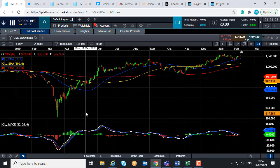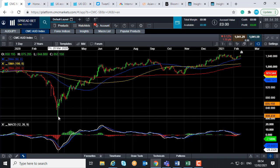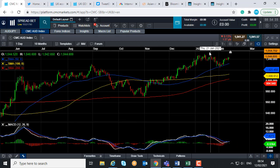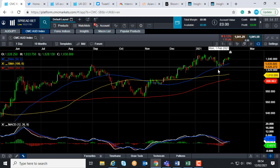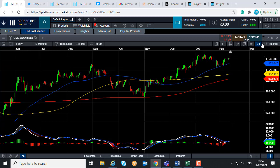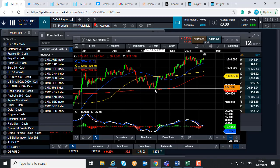Similar situation. It's been in a strong upward trend in the last few months. In fact, we recently pulled back from the recent highs and it's nicely being supported by its 50-day moving average. So we can see Aussie yen is moving higher and the CMC AUD index is also moving higher. So the fact that the Australian dollar is gaining ground across the board makes it more likely that the Aussie yen is going to increase. If there's a deviation in those, then you become less confident that the wider upward trend is going to continue.